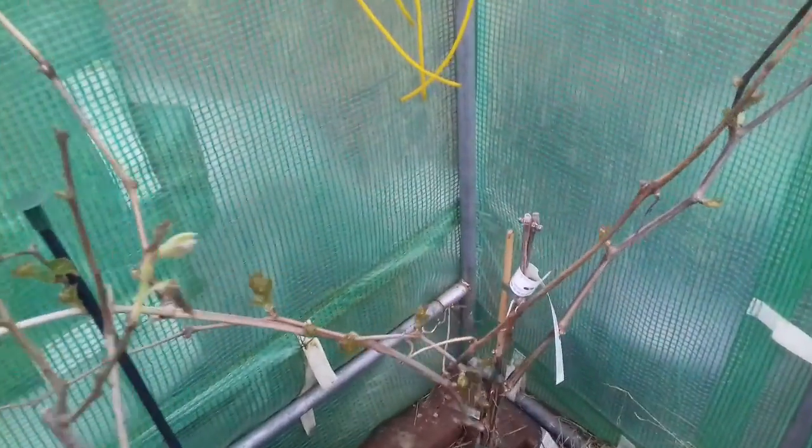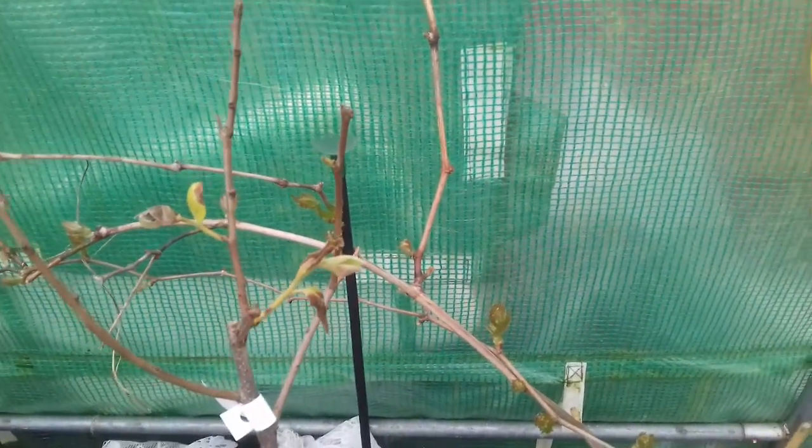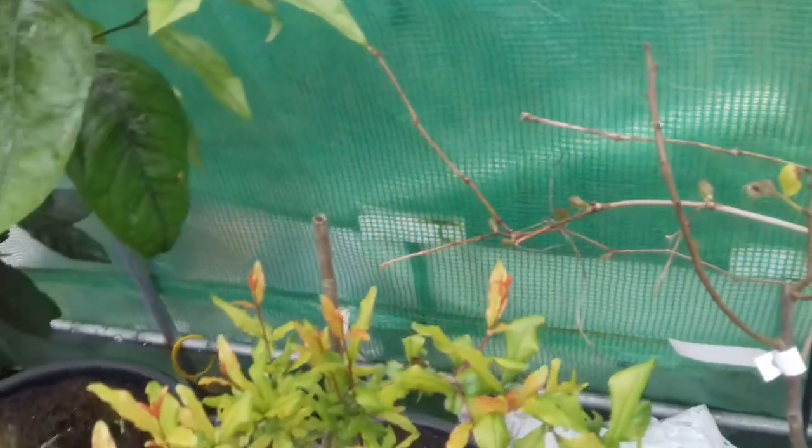Okay, now the grapevine here, look, the Autumn Royal, this is starting to come out. Leaves coming here. Will I get some fruit? Who knows? We'll see. I'm not going to comment too much. Persimmon's still alive. That's a good indication.